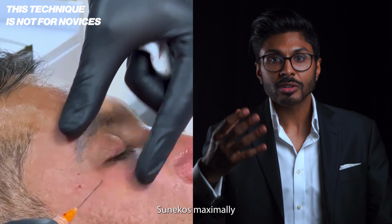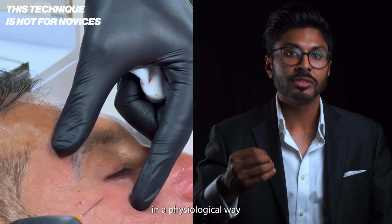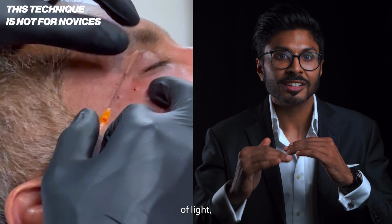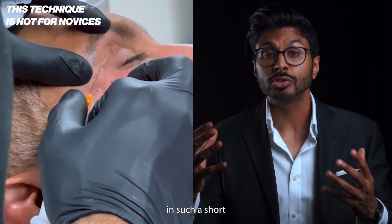Thirdly, Sunekos maximally generates in a physiological way the most amount of type 4 and 7 collagen, elastin, and fibronectin than any other product in the entire world. And because its formula, called Hi6AA, is patented, no other product is legally allowed to do the same thing. This tremendous tightening effect creates a much smoother and tighter skin with less folds and wrinkles, which means there's also more even reflection of light, which adds to the darkness improvement in such a short amount of time.